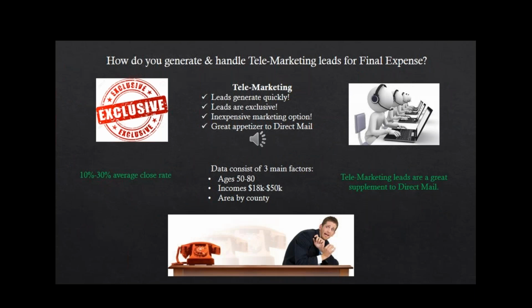Now, in working the telemarketing leads and just kind of getting into that, the benefits of the telemarketing leads over direct mail is they do generate more quickly. In most cases, you're going to get your leads in 3 to 5 days. Here lately, we've had an abundance of orders in some cases, so sometimes it's taken 5 to 7 days or a little bit longer. But in most cases, you'll get them in about 3 to 5 days.